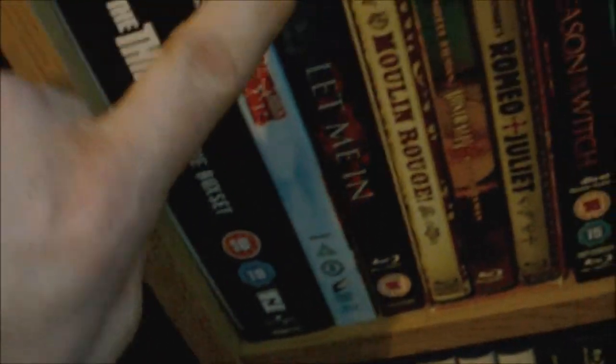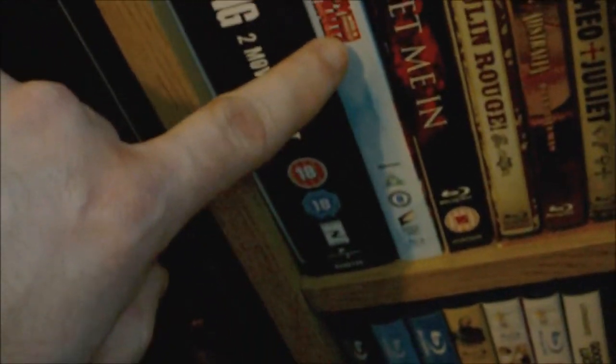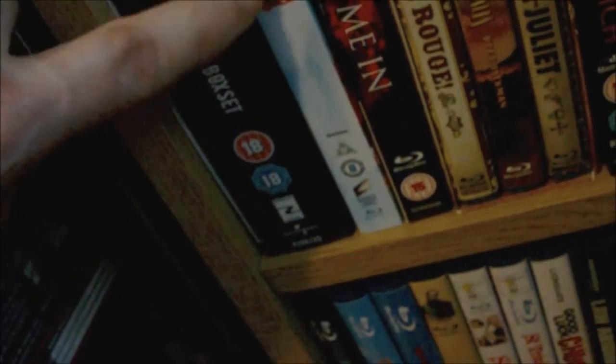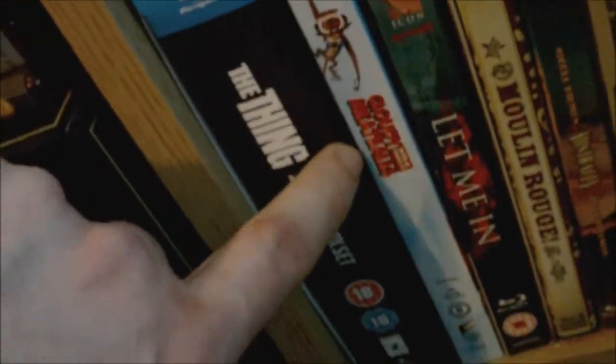Let Me In, brilliant film. It's an excellent original and it's a brilliant remake. Cloudy with a Chance of Mushrooms. I'm not even going to edit that out because that's just funny. Cloudy with a Chance... I can't even stop laughing. Oh man. Cloudy with a Chance of Meatballs. Oh, that's fucking cracking me up.